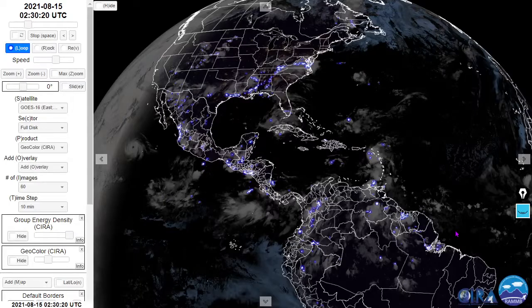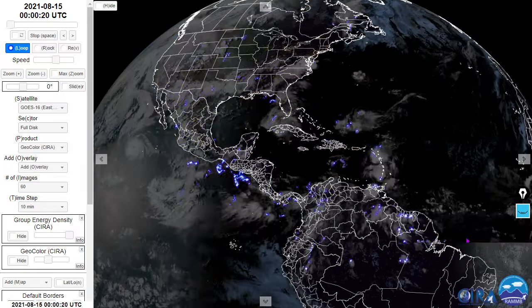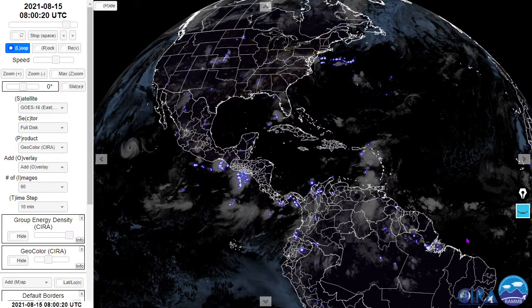We'll do some other updates on that to help to project the storm forecast and whether or not it will weaken and so on. We did expect it to weaken based on what we saw yesterday. We'll explain that in a moment.